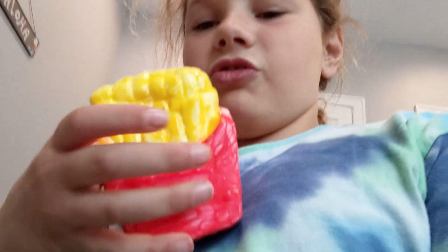I have this cute little thing of French fries. I was debating on painting an M for McDonald's on here because they look like McDonald's French fries. The bottom isn't the prettiest. He got in a fight, so that's okay.